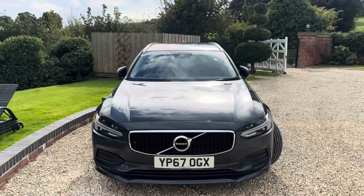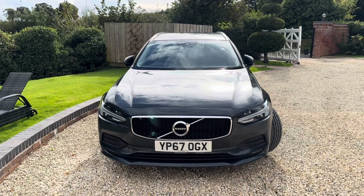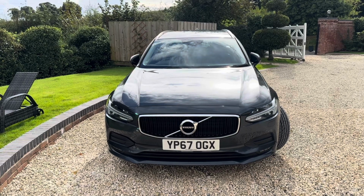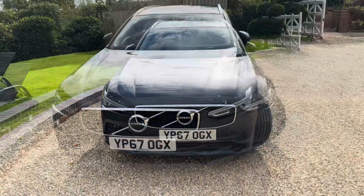So for anybody who follows me on YouTube, you will know that I've purchased a Range Rover Sport recently, which I bought really as my main daily driver to do quite a lot of motorway miles in, but unfortunately I didn't really like it, so I've moved it on. So I have replaced it with this car, a Volvo V90. Let me talk you around it and let me show you what it is that I've bought.